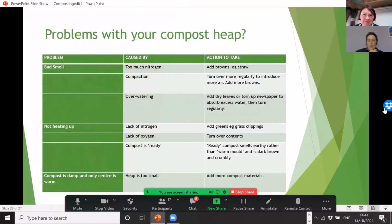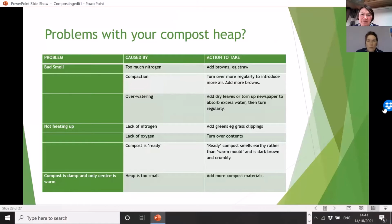Problems with your compost heap. Really you shouldn't have any if you're adding items in equal layers and you're adding a wee bit of water if need be. But if there is a bad smell, it's probably caused by too much nitrogen, and that's maybe because there's too much green in it, so add more browns such as straw or some torn up cardboard.